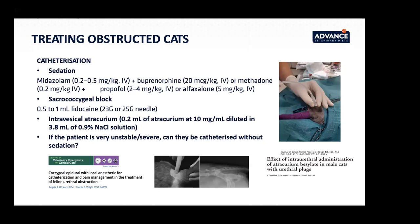Another study has described that if you use intravesical atracurium, it's easier to catheterize the cat. But there is one study in the UK that did not observe that people without experience can catheterize the cat more easily in comparison to when they don't use atracurium. One important thing that we have to keep in mind is whether we can catheterize a cat without any kind of sedation or anesthesia. It's not recommended, because if the cat moves or jumps or something, you can produce a tear in the urethra, and this tear can produce a secondary stenosis.